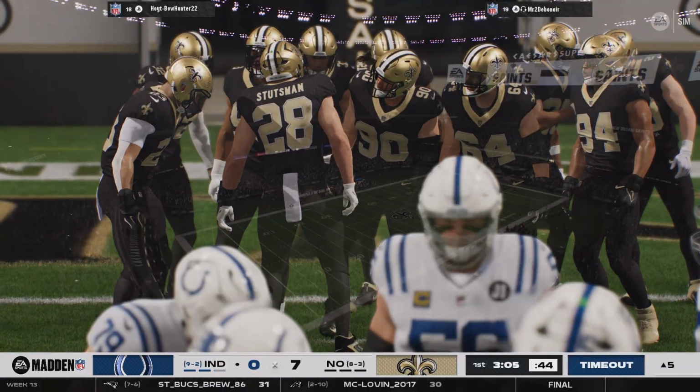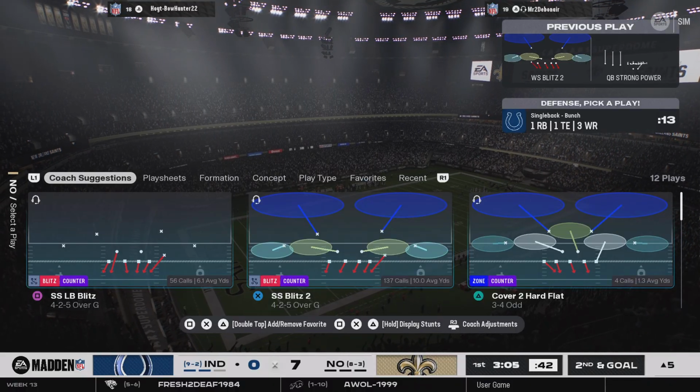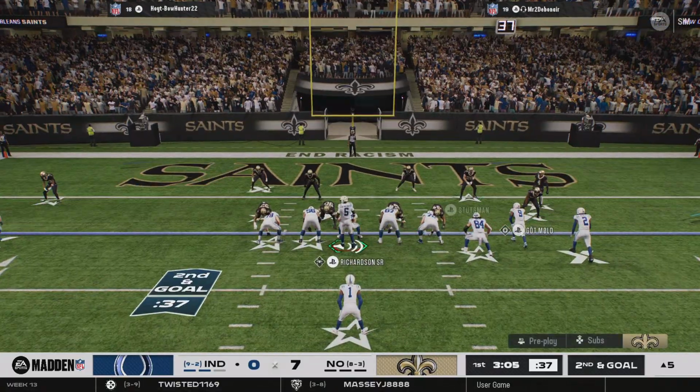Now we get a timeout from the Colts. That's their first. And after using an early one, 2 left for him to spend. It's 2nd and goal. Go check! Go check!